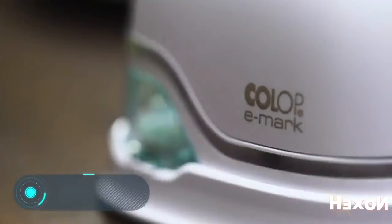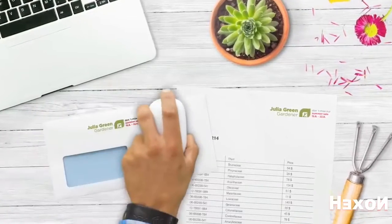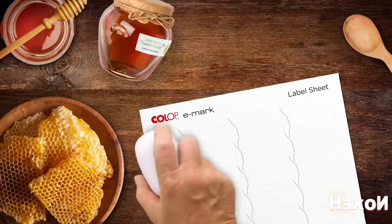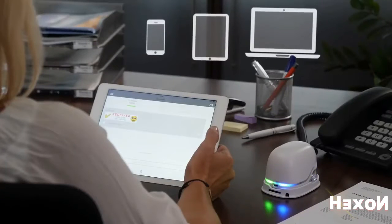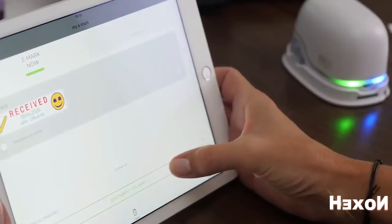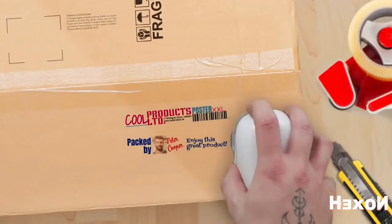Colop eMark. And here's another compact device that can make life much easier and better, especially if you have to deal with paperwork all the time. The Colop eMark can be considered one of the smallest printers in the world. It's only the size of a computer mouse. The device works in conjunction with the mobile application and gives its owner almost limitless possibilities. Printing anything just takes a few seconds.